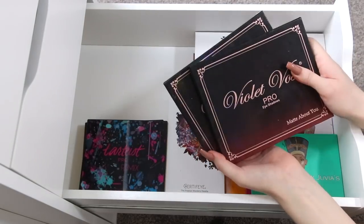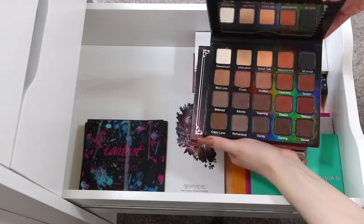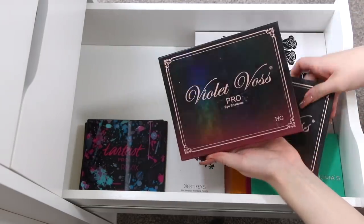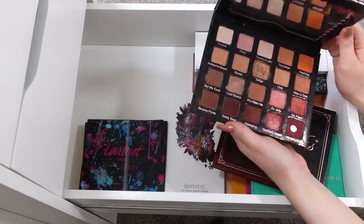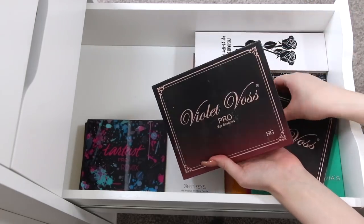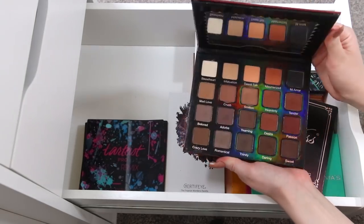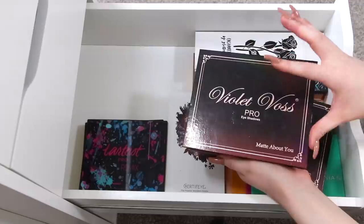Oh, another two palettes that I used to love. These are from Violet Voss. Oh my gosh, what a throwback. I was obsessed with this palette. I think I wouldn't use them for eyeshadow because I know they're pretty old, but I have used them a couple of times before to fill in my hair.